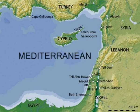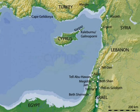Cyprus sits in the northeastern corner of the Mediterranean Sea. It is south of Turkey, west of Syria and Lebanon, and north of Egypt.